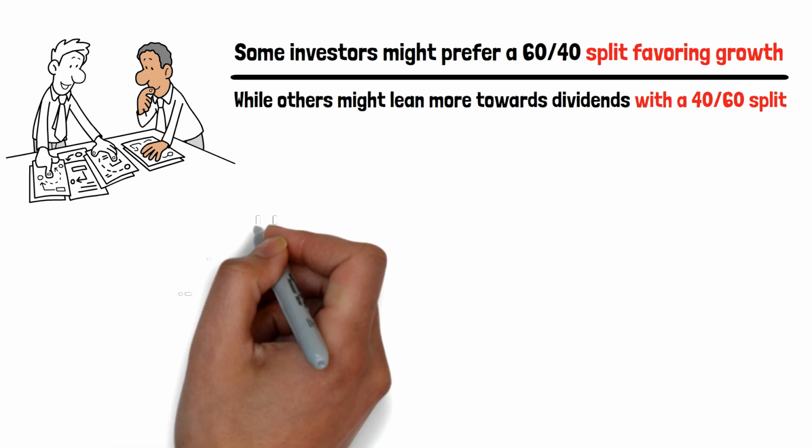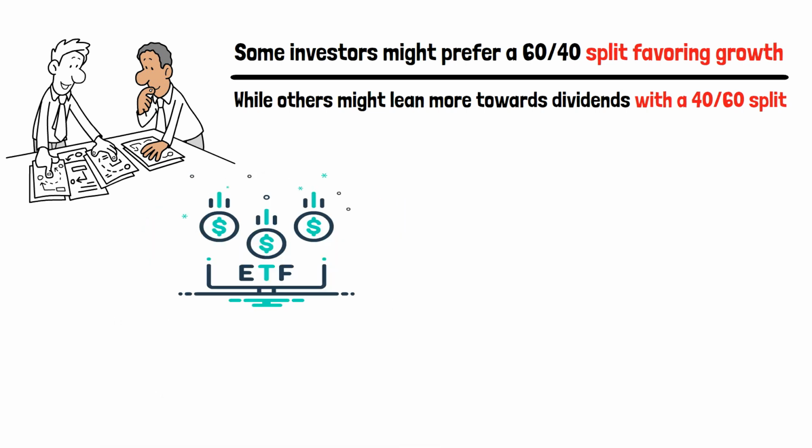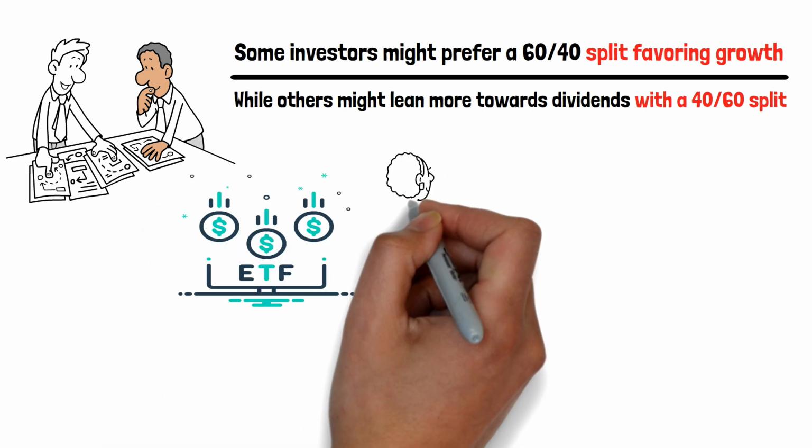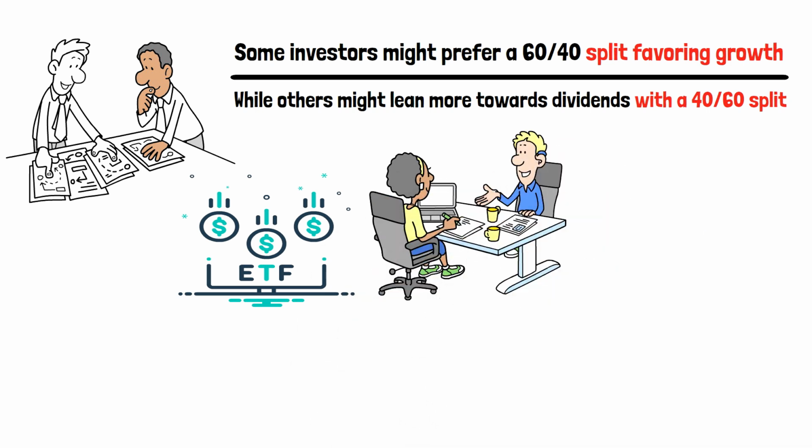Remember, combining growth and dividend ETFs isn't a set-it-and-forget-it approach. It requires ongoing attention and adjustments to ensure your portfolio remains aligned with your financial objectives.